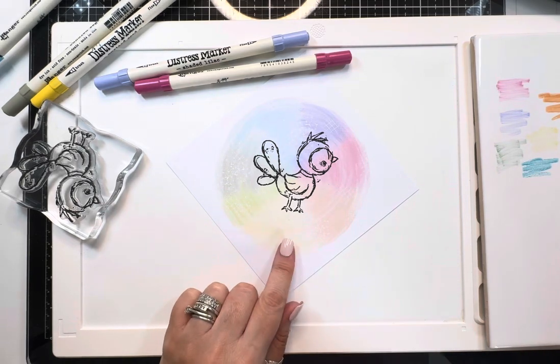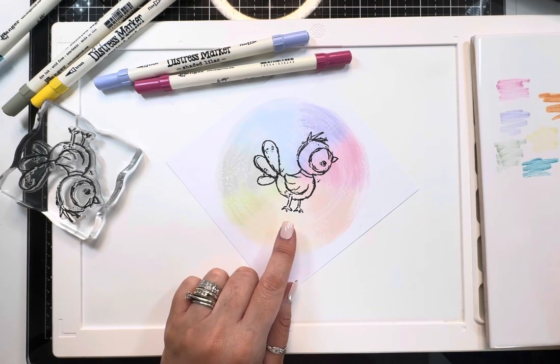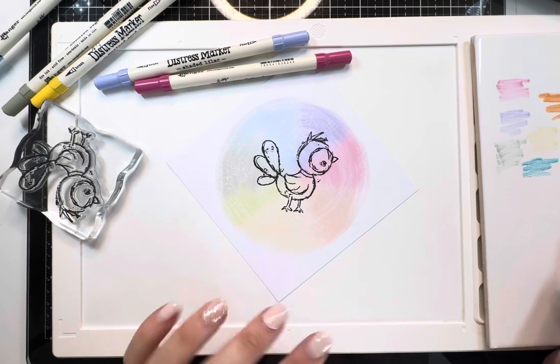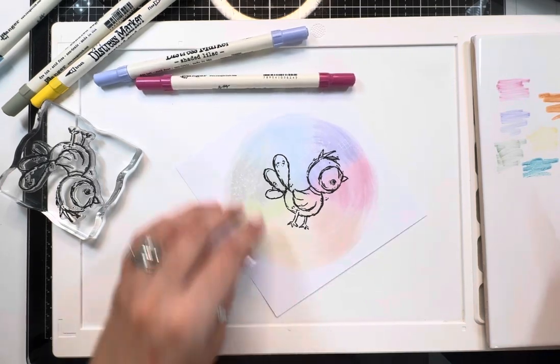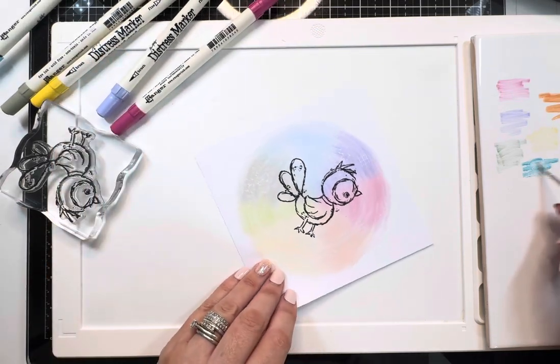Now, this paper isn't watercolour paper, so it's not going to take a huge amount of water. In fact, if you're not confident with only using a small amount of water and being able to do this effect, then you can always use pencils. Coloured pencils would work equally as well, but I just tend to do it this way because this is what I'm used to using.